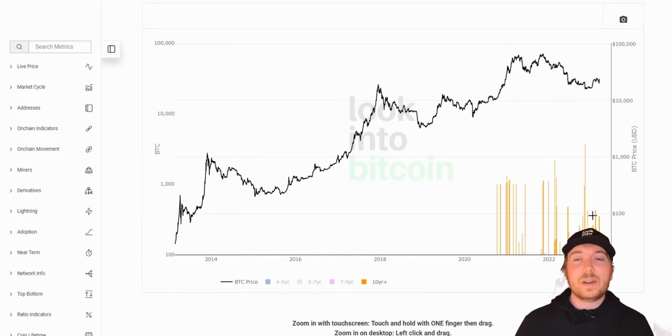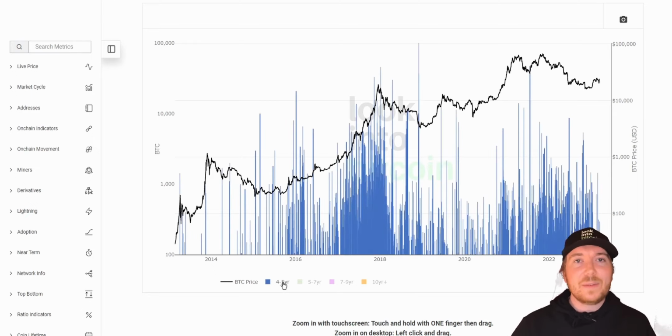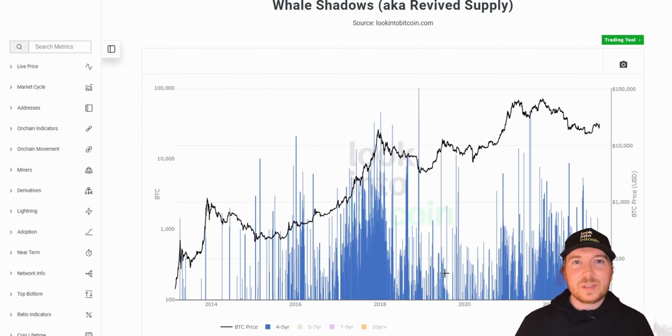And one thing you have to take note of is that wallets that have been holding Bitcoin for at least 10 years haven't really existed until a couple of years ago, just because of how new Bitcoin is. So I think if we just remove that and isolate to maybe the 4 to 5 year holdings of Bitcoin, this may give us a better indication of whales that are trying to sell at the peaks and buy at the bottoms, those that can maybe time the market a little better. And as we can see, this again doesn't point to whales dumping their coins too much.